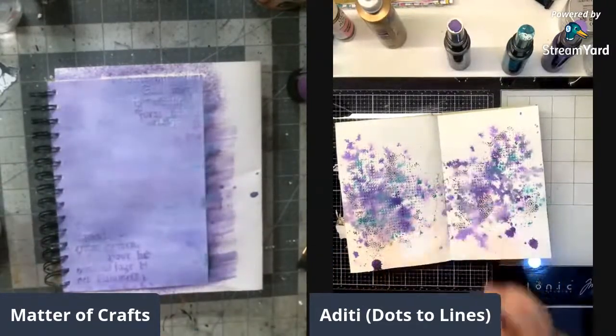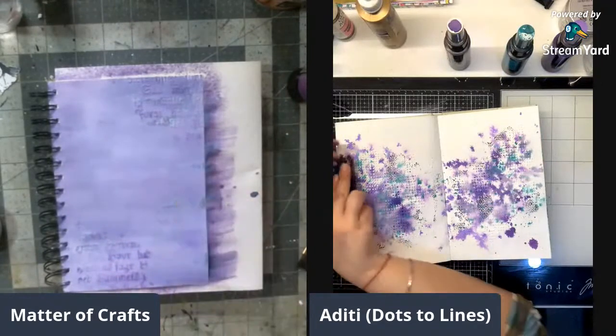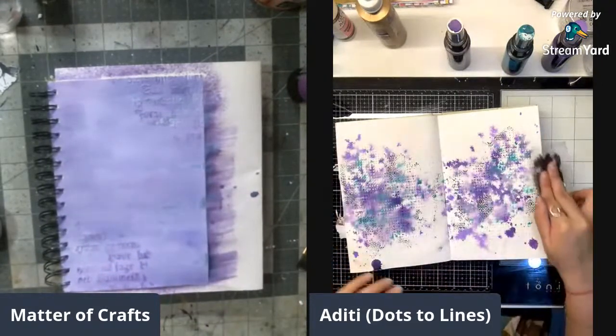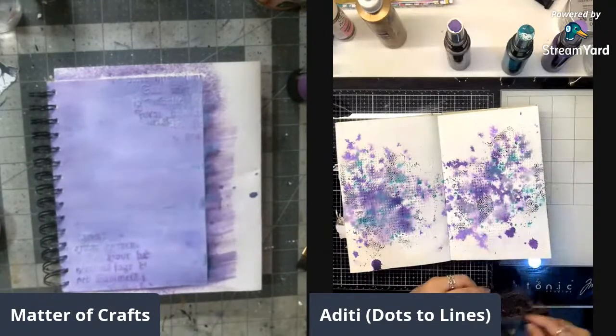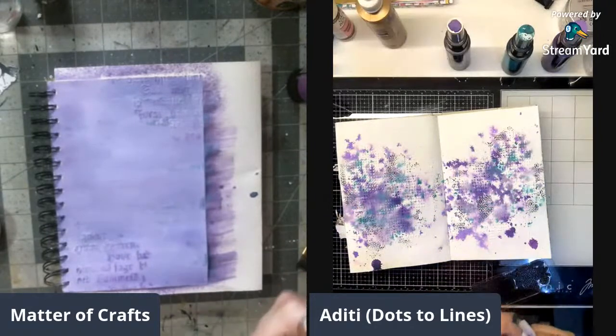I thank you for the reminder. I was going to do some stamping in the background too. Karen says, wet towel. Okay, wet towel. Well, thank you. Thank you for the tips, everyone.